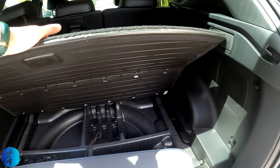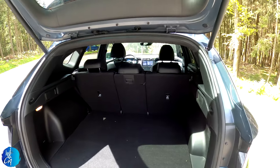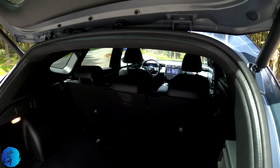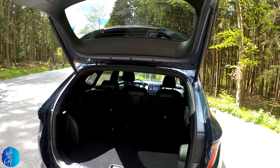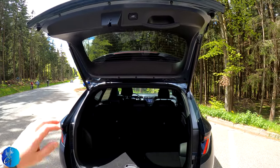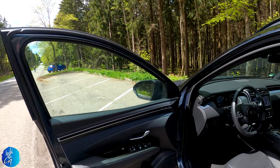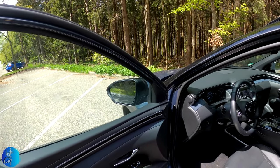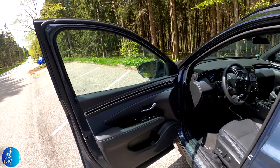You don't have the spare wheel. A lot of places to deposit things. It's actually quite good. If you also put the back seats, you get really nice space. It looks quite luxurious, I would say. A lot of combinations in a creative way.